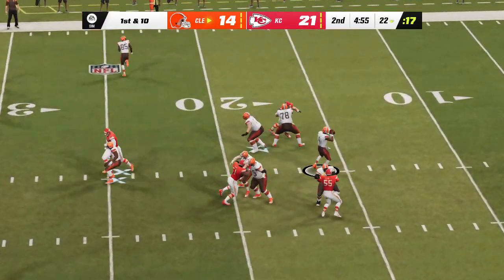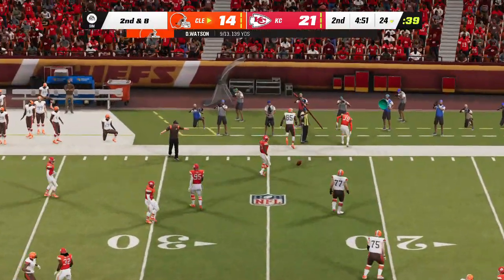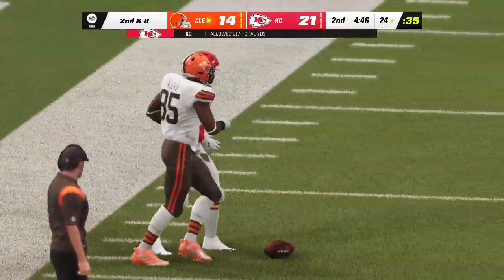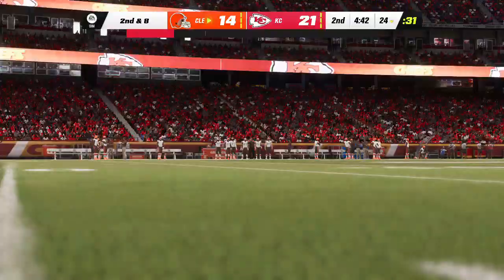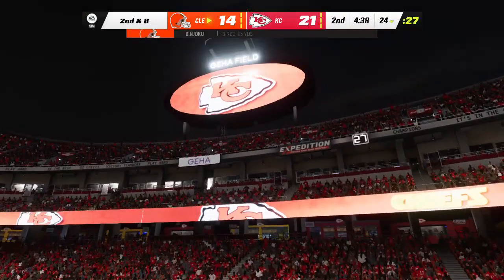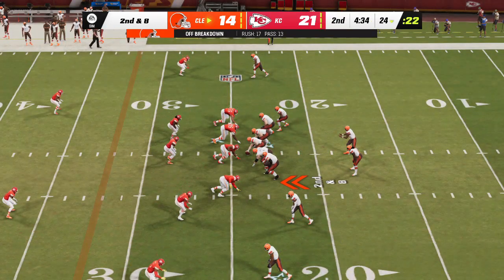Here's Watson. That's to the right side and complete to Njoku. Only able to gain a couple there, and it'll be second down. Yeah, that one was covered pretty well because they were trying to leak the tight end out into the flat. I think they were hoping he could catch and turn upfield and pick up the first down. Second down and 8.